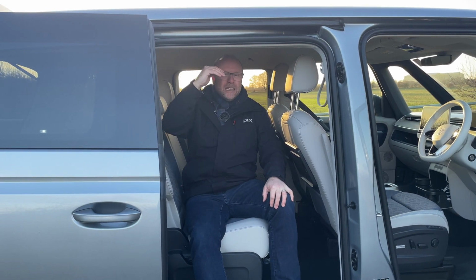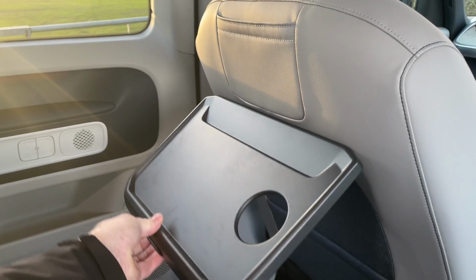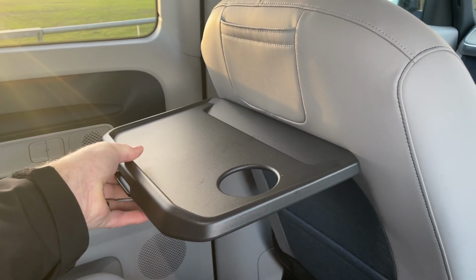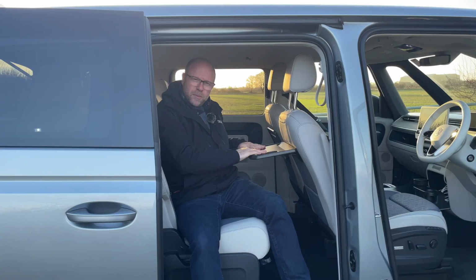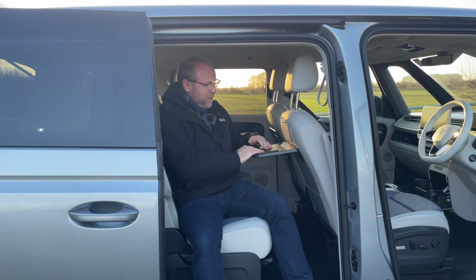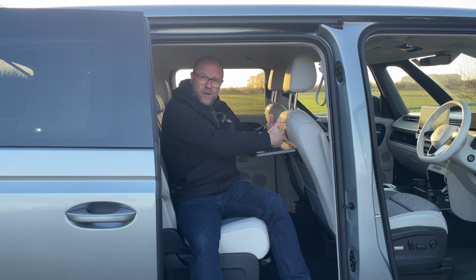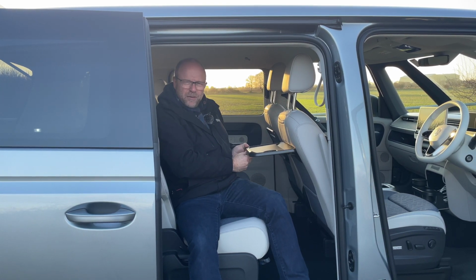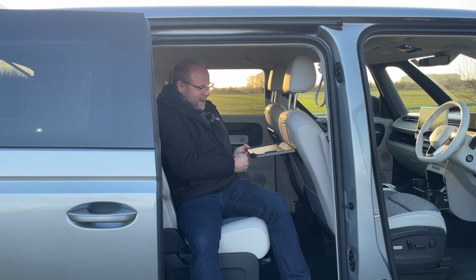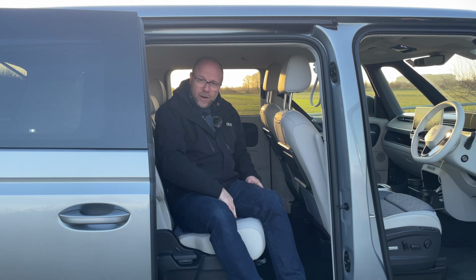Great head height, although no sunroof available, and lots of little mod cons, and these tables lock into place nice and firmly. You've got a little place to stick a mobile phone, and then a lip here so that you can also put a mobile phone there to watch it. Great for the youngsters to keep them quiet. And then this does actually just nicely slip out of the way.